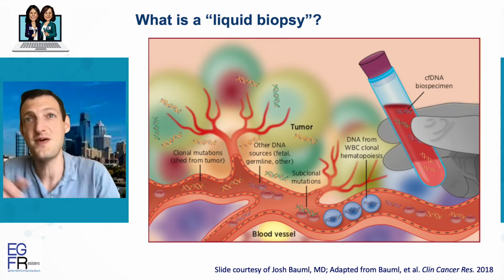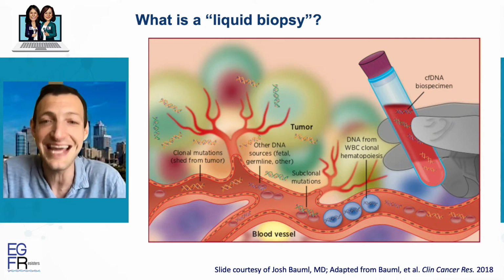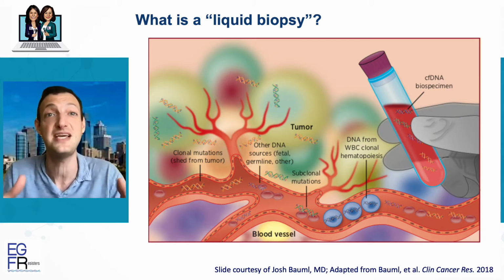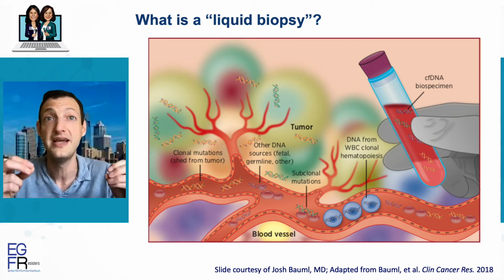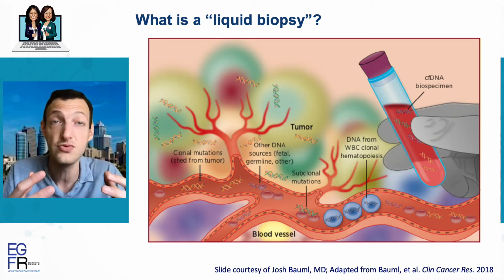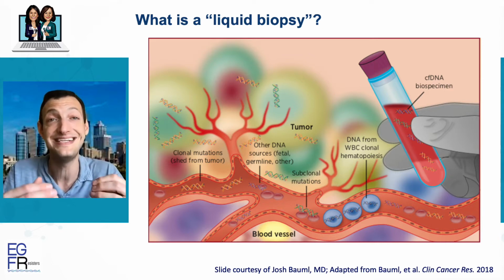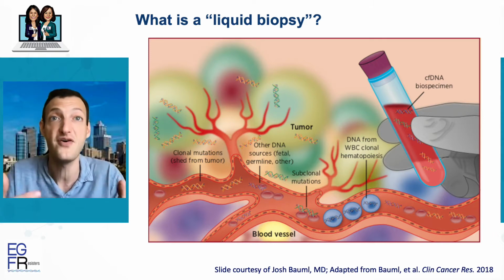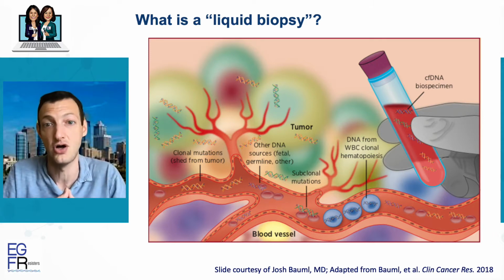The other thing which people talk about when they talk about testing is liquid biopsy. This is a really cool picture that shows what liquid biopsy is. It's looking at circulating tumor DNA that's floating through the blood, and it's a way that we can detect these sorts of molecular abnormalities and do either NGS or PCR-based testing off of that DNA and identify molecular alterations.